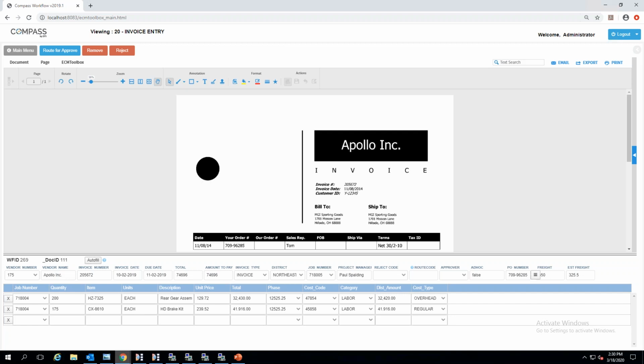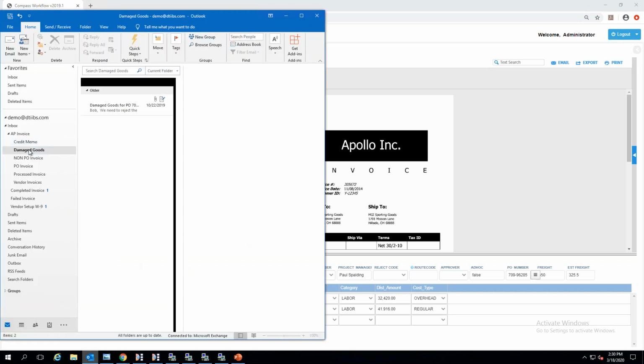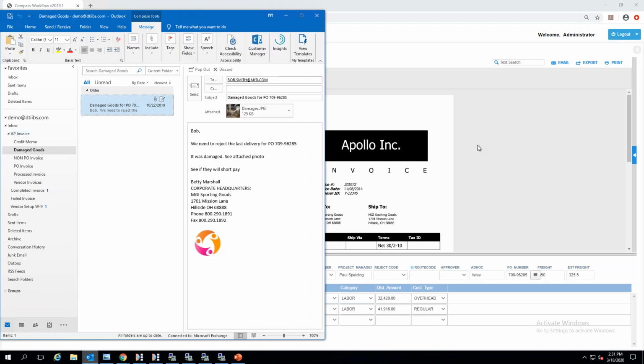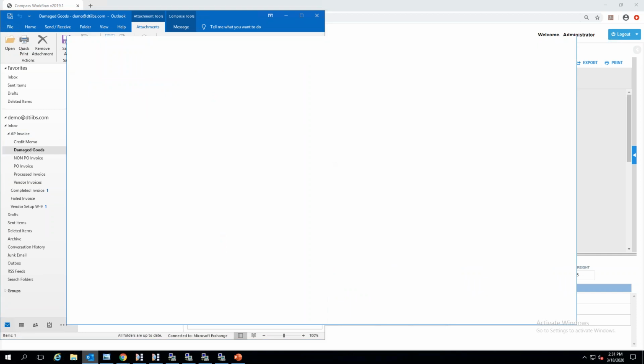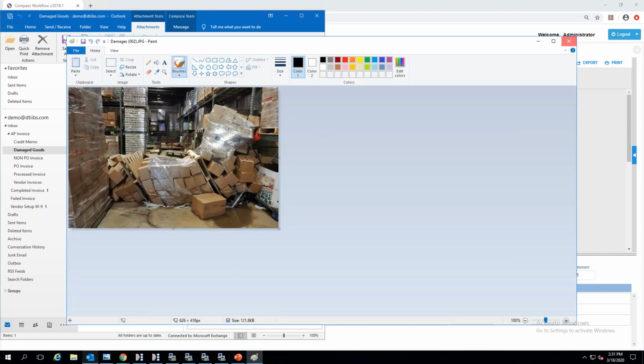Now in this case, going through a real scenario, scanning documents into the system, approving them, getting them paid, that's a fairly simple process. But really showing the power of the system is, what about those exceptions? So we've got a scenario here where part of the product was damaged. And so what we've got is they received an email here. So they can see that part of the product was actually damaged here. So if we look at this email, this approver has received information that this product has been damaged.